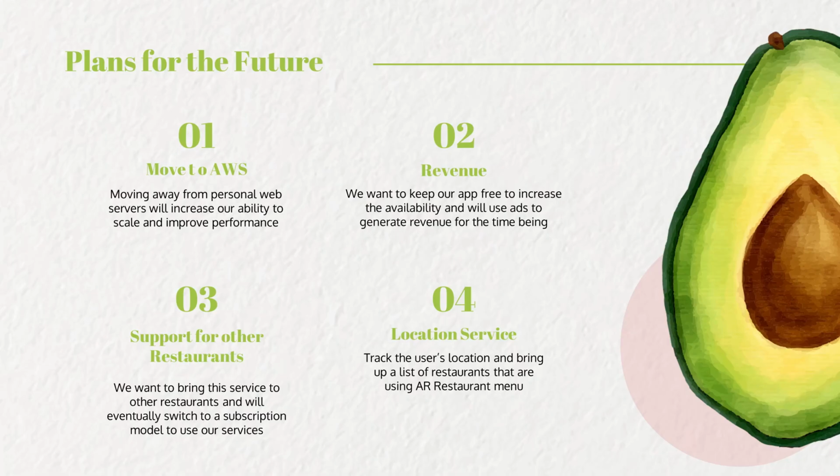As our project is more of a proof of concept, our plans for the future include moving away from using personal web servers to AWS, as this technology will increase our ability to scale and improve performance. Once we are ready to launch on the App Store, we will keep our app free to increase availability, but include ads in the short term to generate revenue.